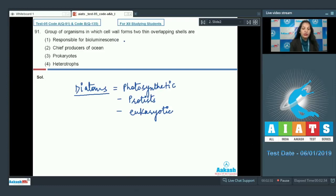First option is responsible for bioluminescence. No. What is bioluminescence? Bioluminescence is a phenomenon where the organisms emit light during night. So this is a phenomenon shown by some dinoflagellates such as Noctiluca, but not by diatoms. Hence this option is ruled out. Second is chief producers of ocean. Yes. Being photosynthetic in nature, diatoms are chief producers in ocean.